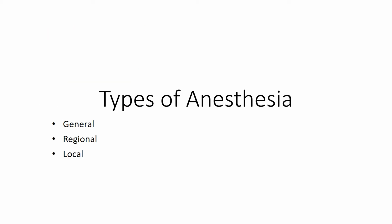Types of anesthesia. General anesthesia is when a patient is given medication and they are unconscious during a surgery or procedure. An example would be a hip surgery.